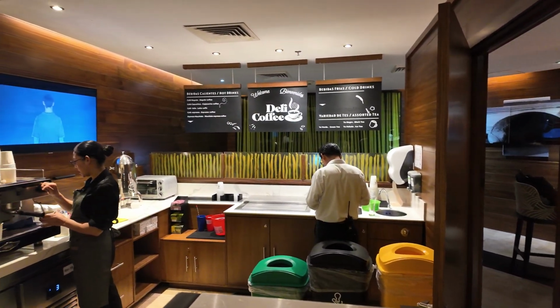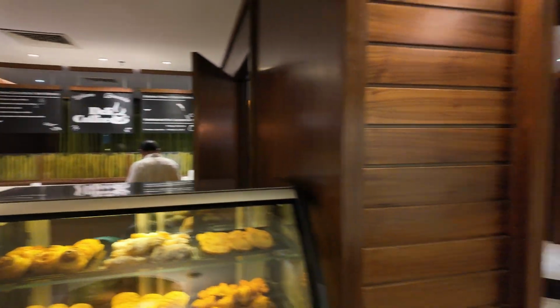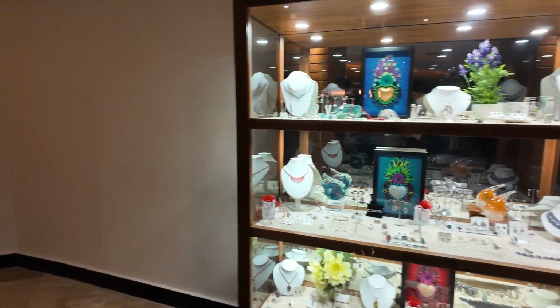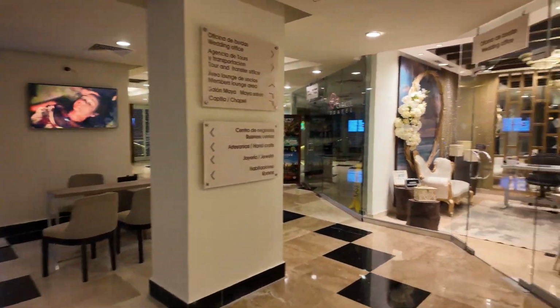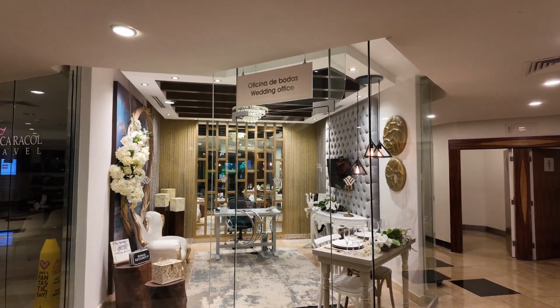If you need to get your coffee fix, I have good news for you. They have a coffee bar with cakes, snacks, and sandwiches located next to the main lobby. Once you grab a cappuccino, you'll see a few shopping options and even a wedding office. And next to that, there was an office for your business needs.